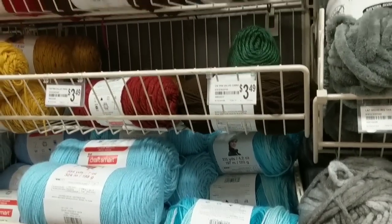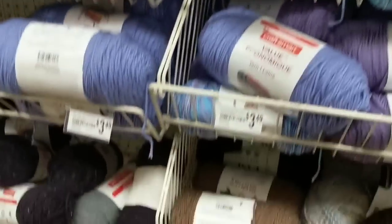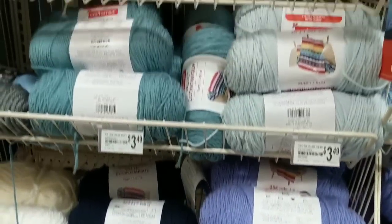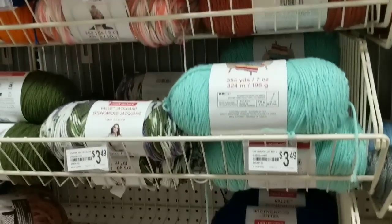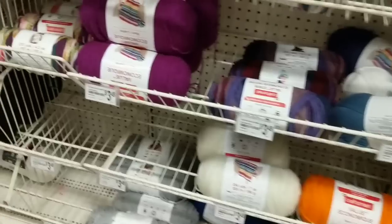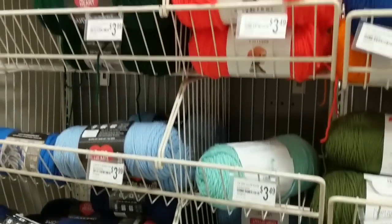And then here, now we're in my price range. So that's the yarns I always go for. The Red Heart and the Craft Smart. Since they changed the Craft Smart and it's really soft, I'm a big fan of it now. So I will get Craft Smart and Red Heart. Like, this is my section of Michaels right here.